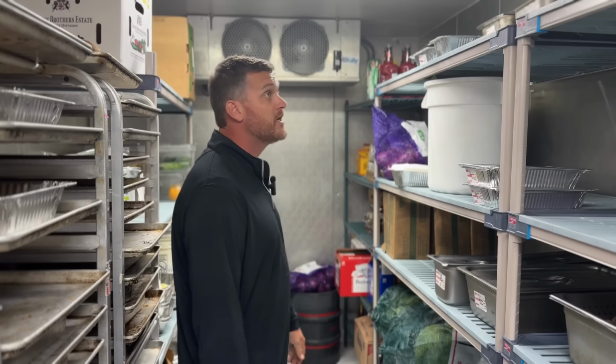We've got some beer storage in here. But this cooler here is dedicated to ready to eat and prepped out food. Our meat is completely separate. So I'll carry y'all over there right now and we'll check out the meat station.